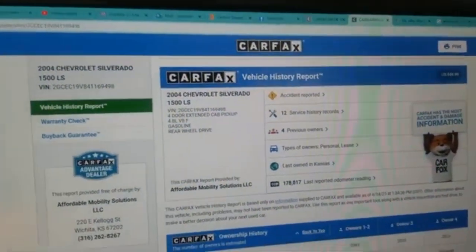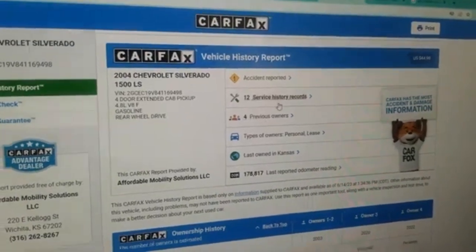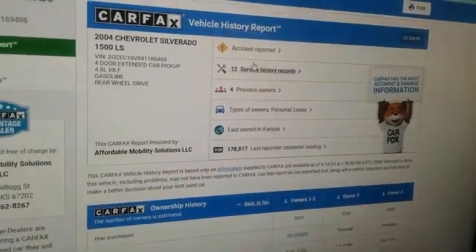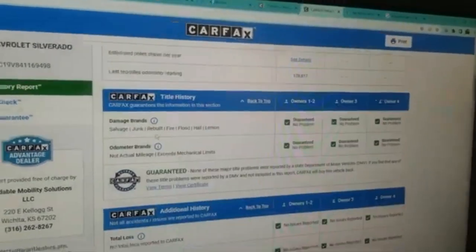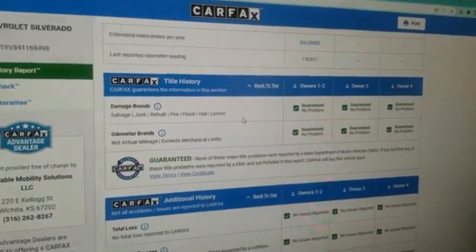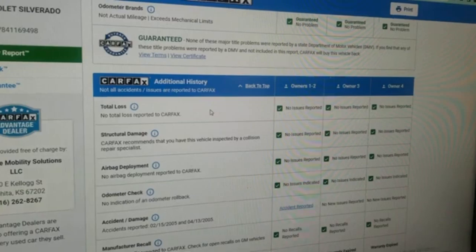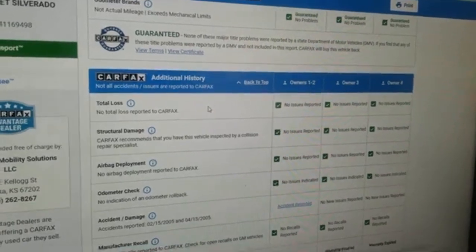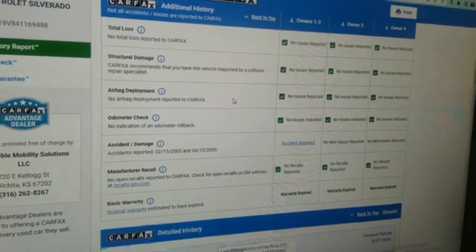What I do with that VIN number, run a Carfax report on every one of our vehicles. Shows four owners, 12 service records, locally owned here in Kansas. Does show an accident, I'll show that to you. Carfax shows no salvage, junk, rebuilt, fire, flood, hail, or lemon brands on the title. They show no total loss, so this is not a super risky salvage or rebuilt title. This is a clean title. Carfax shows no structural damage. Airbags have never been deployed.